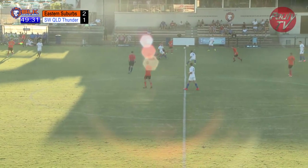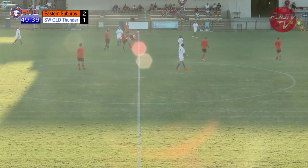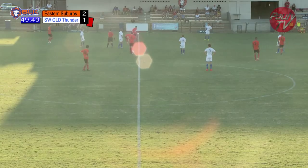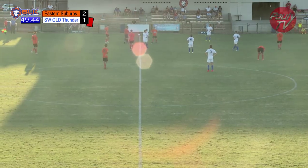Ball rolled forward. Oh, East player gone down. Whistle's gone. Referee's got the red one out. Must have been retaliation. Didn't quite see it. We'll get some confirmation from the sideline.